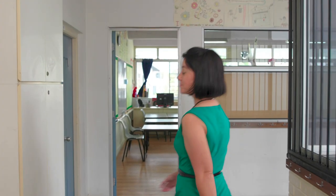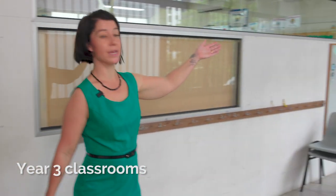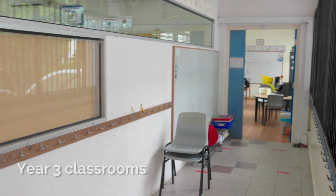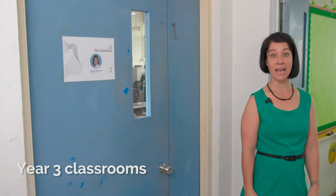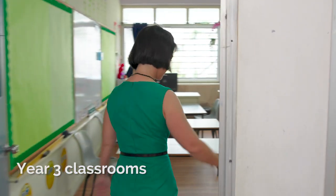On this side of the building, we have three of our four Year 3 classrooms. Down the end, we have our Year 3 geckos. On my right, we have our Year 3 rattlesnakes. And I'd like to show you the Year 3 turtles, so come on in.